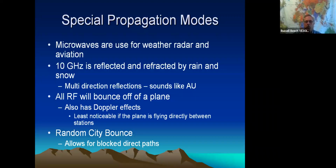I want to make some mention of different propagation modes that affect 10 gig and up. That probably affect HF and VHF bands, but aren't as noticeable and aren't as important because there's other propagation modes around that dominate. All radio bounces. It bounces usefully at microwave frequencies off of rain and snow, off of airplanes, and off of cities. The point I make of this is because you can control it, or at least take advantage of known instances to some degree.